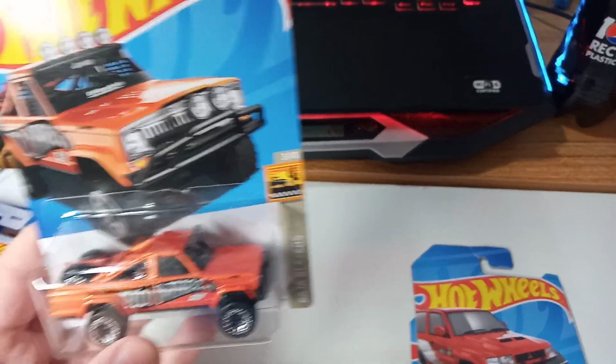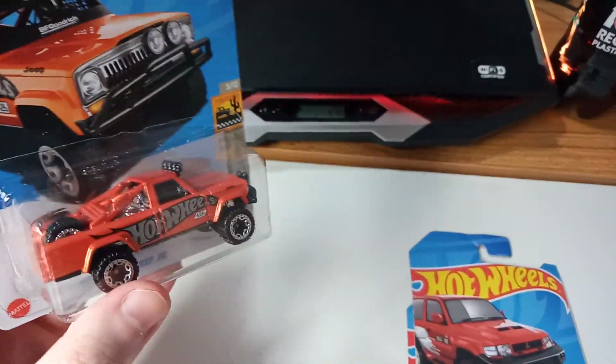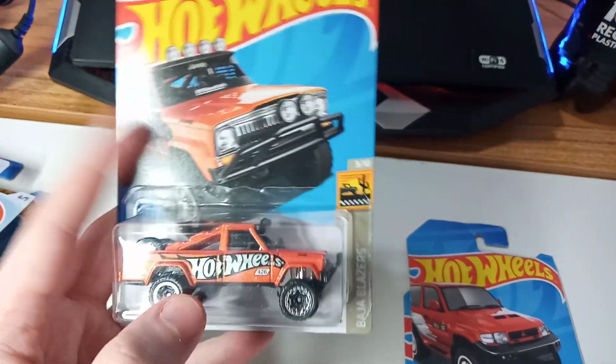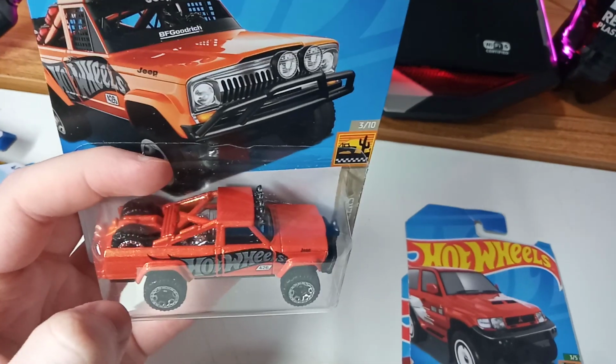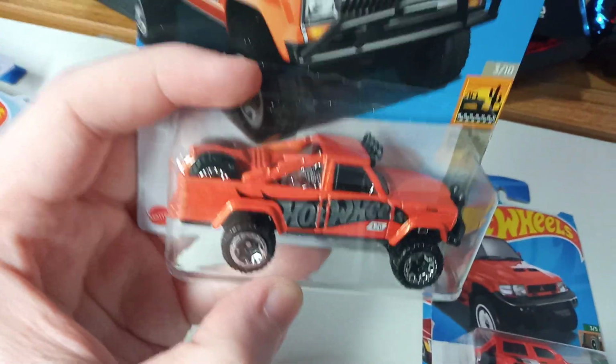It's an odd color in real life, like in person. It's like a sunburnt orange. Yeah, it's hard to explain, but yeah, very, very cool. Just realized those wheels are chrome too. That's pretty sick. And then the Pajero.